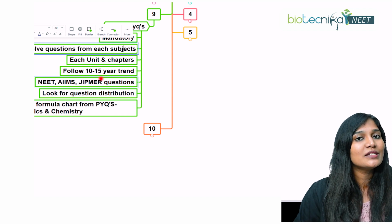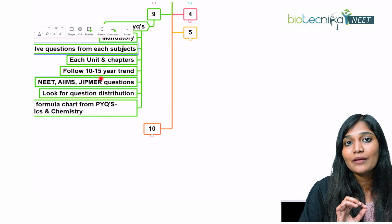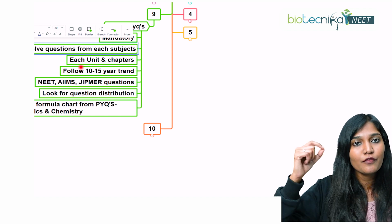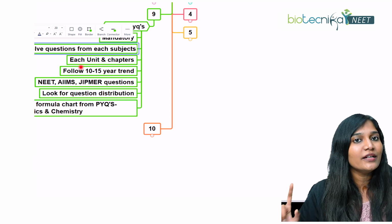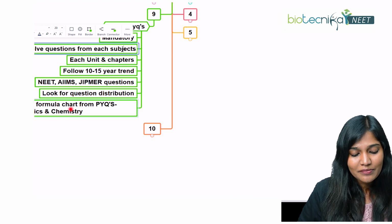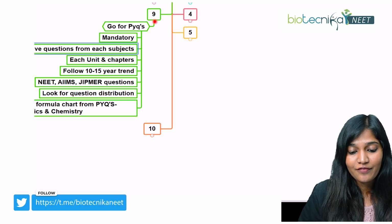So what you can do is take those formulas and make a tabulation, because the same formulas can be used for many questions in most of the NEET examinations. So this is one of the tricks. Take some question papers. Note the formulas that you have applied in each question when it comes to physics and chemistry, and write them in a table. You might expect similar types of questions in the next forthcoming examination also. Always make a formula chart from the previous year question papers for physics and chemistry. This is very, very important.